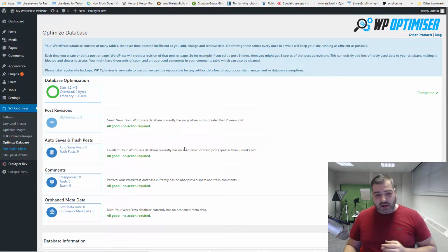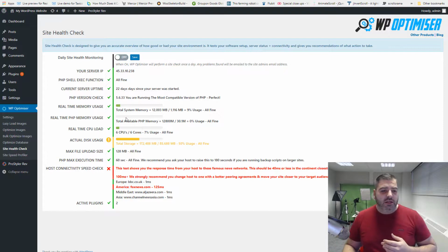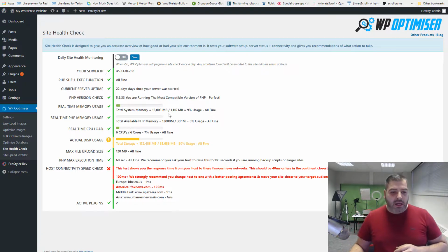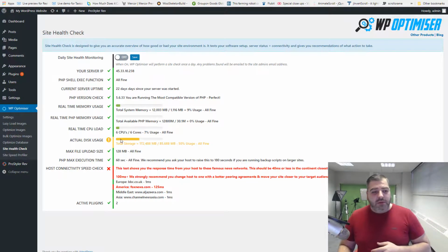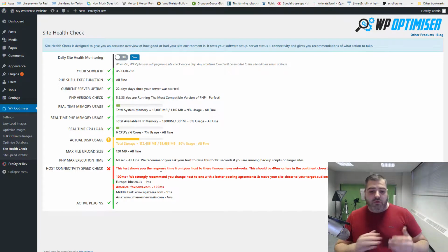Next, you've got your site health check. This checks your site to make sure that everything is working okay. So like your server IP, your PHP version, how much memory your website's using in real time. So I'm using 9% of my memory. Then you've got your total available memory, your load, etc. So this is good for just checking out how your site's loading.